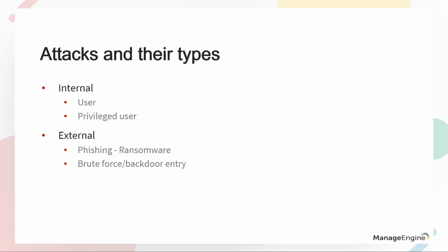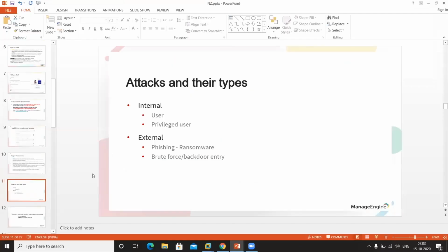When I talk about internal, it's about users and privileged users, and external is phishing, brute force, or any combination which does not involve an internal user, right? It's showtime. So let me quickly go ahead and show you something live.